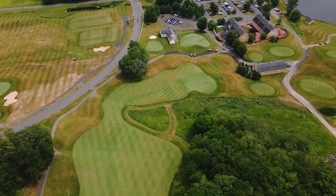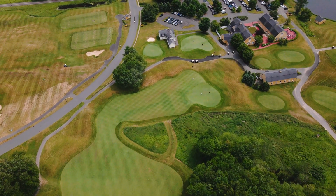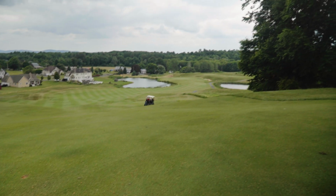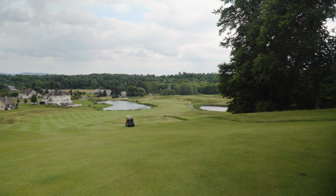I think the ranch, at least in the New England area, has the 3 best finishing holes. The way that course finishes, 16, 17, 18, you got 16, a big par 5 down the hill. It's probably their most iconic hole, you see pictures of that green all the time. You see pictures of that fairway, the big ski slope going down the hill.